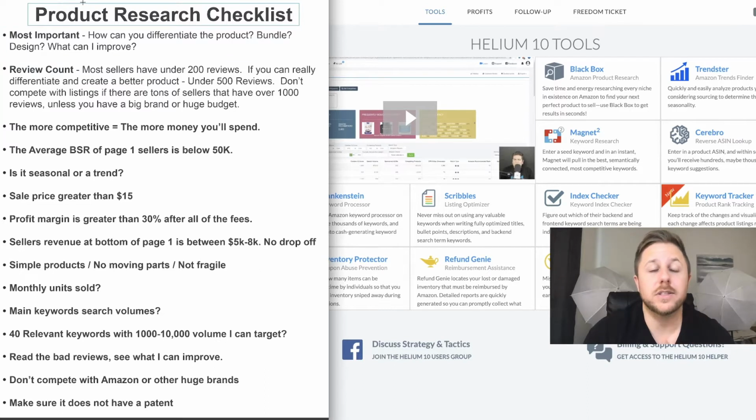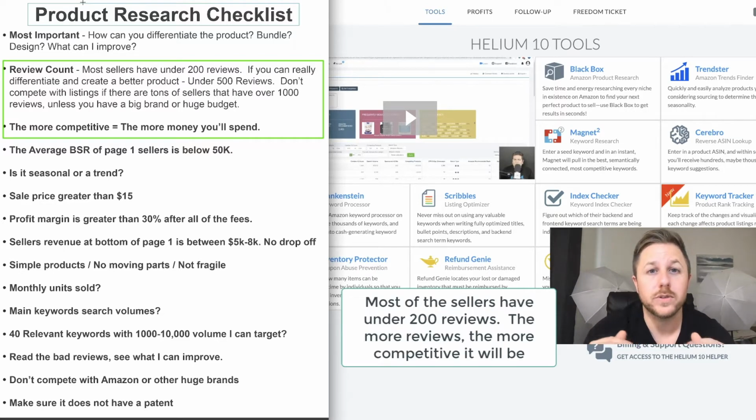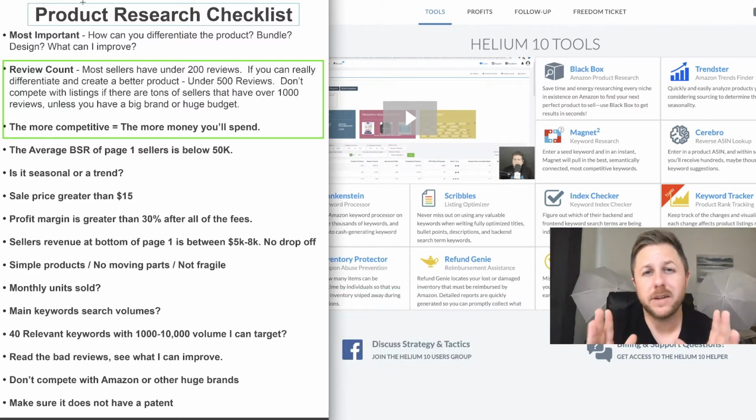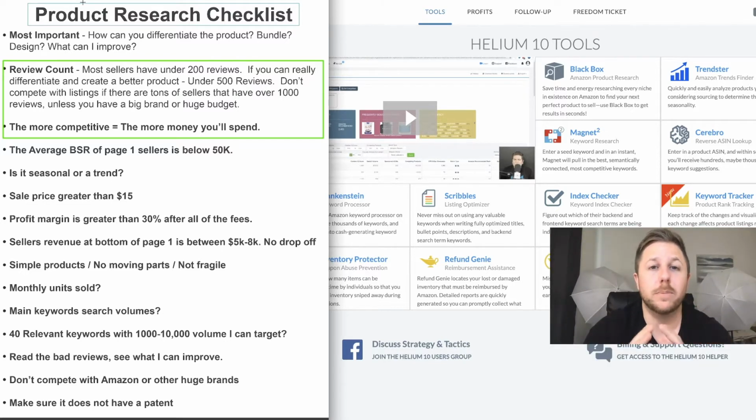The second is the review count. This determines how competitive it will be. There's a lot of different opinions out there, but I say find products that have under 200 reviews. I know some of the gurus will say under 50 reviews, but that is almost impossible to find these days. People are getting 50 reviews in a month now. So my rule is under 200. Right now I'm competing with sellers over 500 reviews and I am doing better than them. So it is possible as long as your product is better.